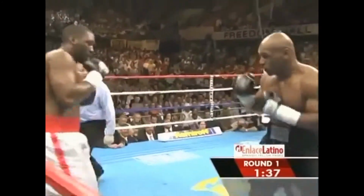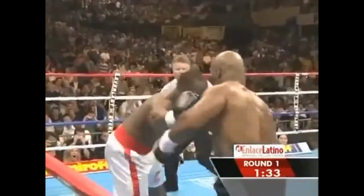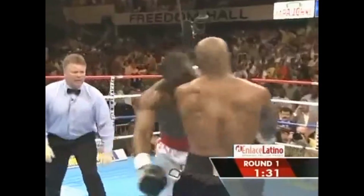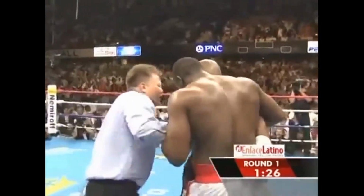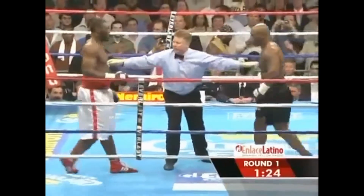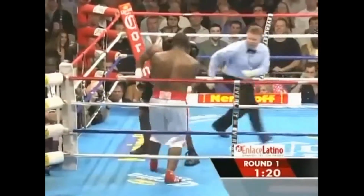Tyson digging to the body. Left hook to the jaw. Another left hook upstairs. A left uppercut staggers Williams. Holds on for dear life. Right clean. Williams in trouble in the early going.